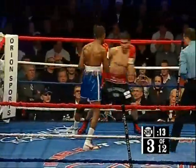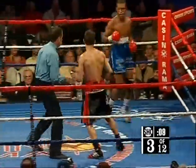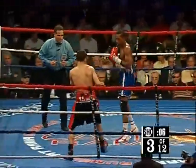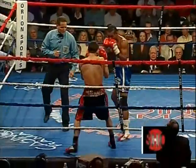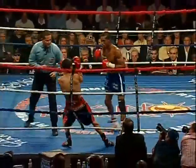It is. His step is livelier right now. Just chasing him down, running him down. Ripping combinations, body and head. Both hands working for Caballero. Molitor, not the power.